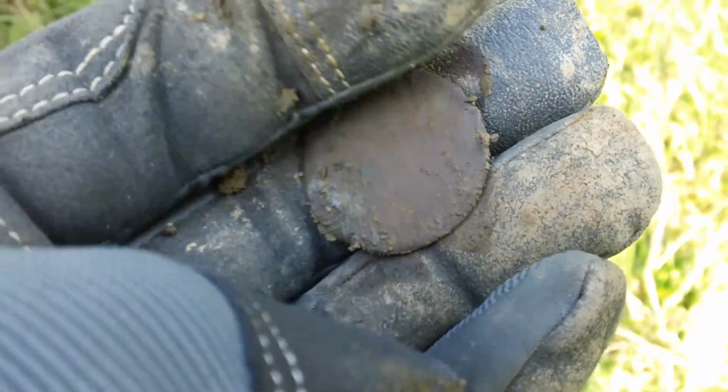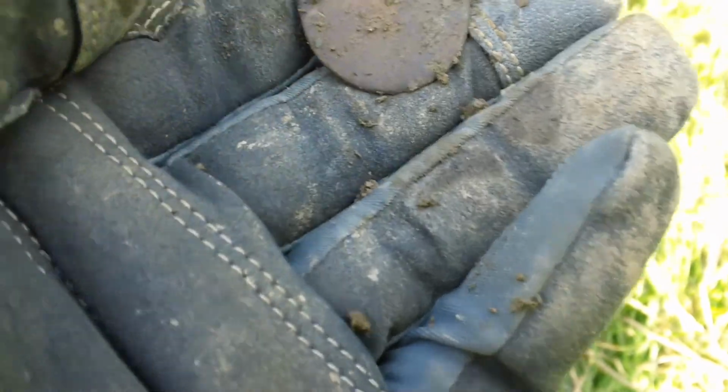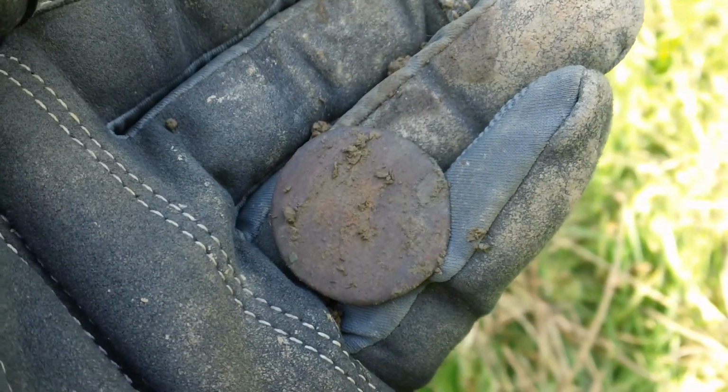Let's look. Yeah, unreadable, can't get much off that. Yeah, it's probably a George II. They never last in the ground. Yeah, can't get anything off it. That's a shame. It's the first coin I've had today anyway.